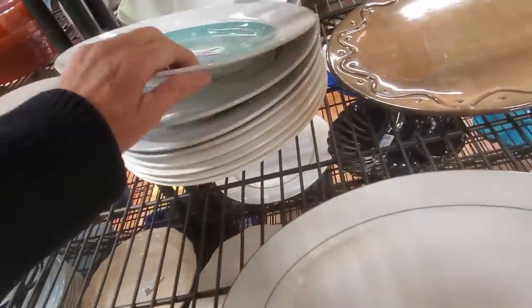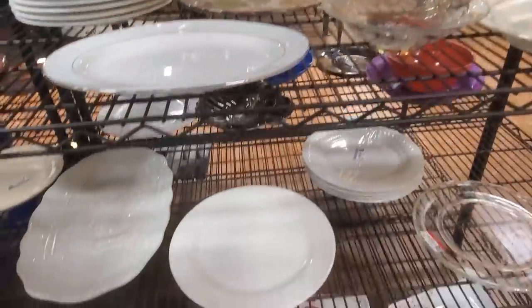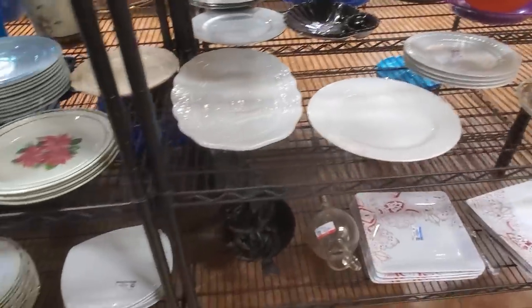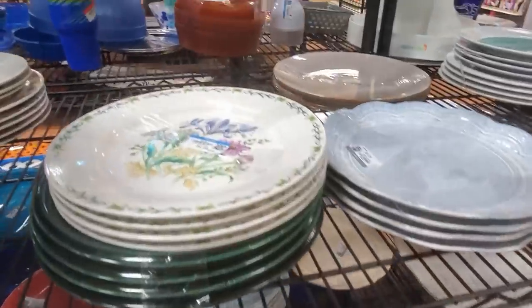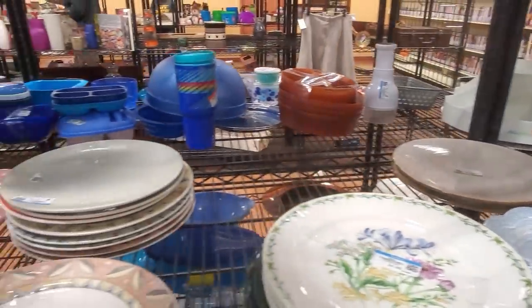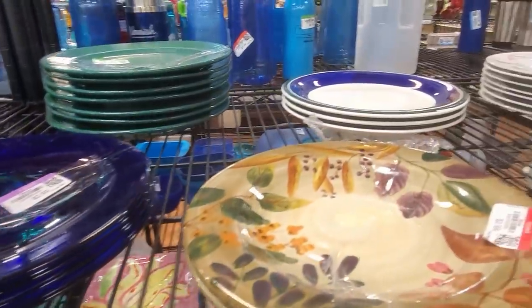All right, we are on to the plates. I thought these had an interesting look, and I had to see who'd done them. Oh, Gibson. Gibson does a lot of plate patterns. Generally speaking, don't pick up Gibson. It's not a good reseller.